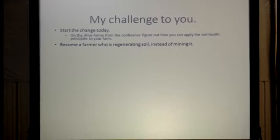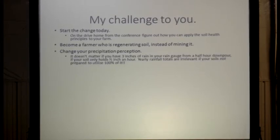We need to be, sustainability is one thing, but we're past that point. I think Dave touches on it too. We need to start regenerating our soil instead of mining it. And moisture is relevant out here, but it doesn't matter if it rains 3 inches in an hour. That might be 3 inches in your rain gauge, but maybe 2.5 of it is in a 10-acre lagoon in the middle of your field.